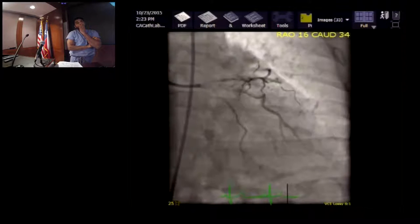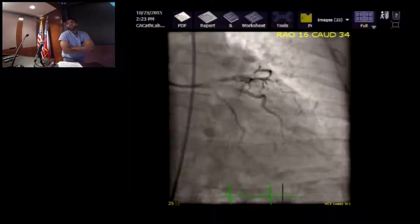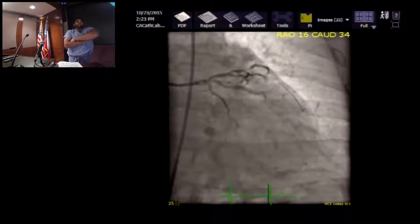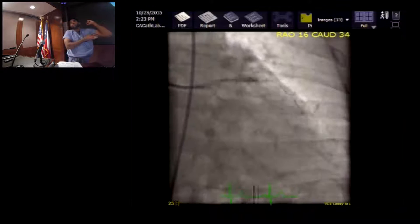You just go ahead and fix those, and you can actually go back in, in theory, with the FFR wire and say, well, you know what, I'm having second thoughts about the LAD ostial disease. We can do it and keep that normalized to the FFR of the treatment groups. You can consider doing that, and that's an approach we often use in tandem lesions, where you fix one lesion and run the FFR wire back in to see if there is still significant disease.